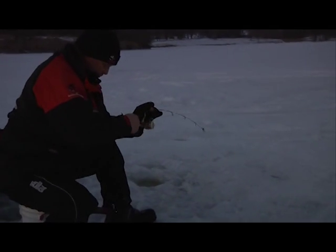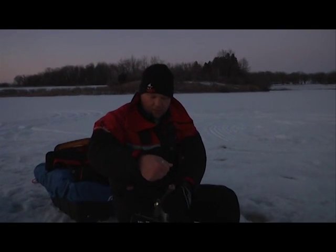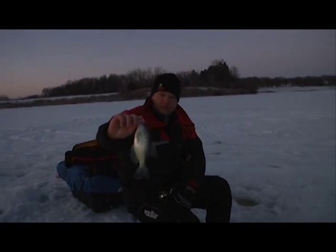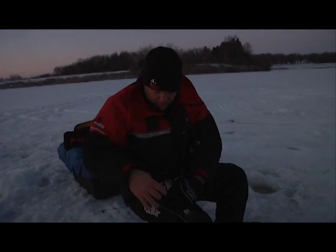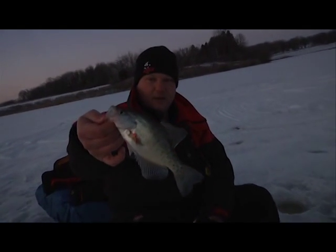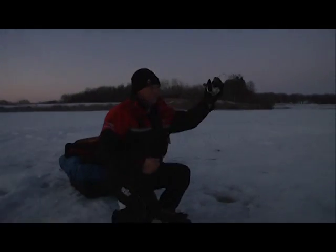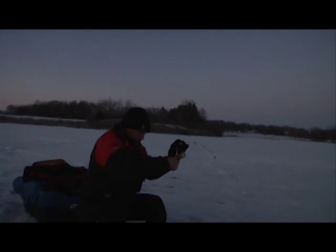This one acts like it's bigger, but I don't know. Maybe not. Oh, sure. There we go. Yeah, that's good sized. That one's good sized. That's the white crappie. The white ones seem to be a little bigger tonight for one reason or another. But that's another decent one. 8 or 9 incher. Oh, that's a better one right there. That's a good fish right there.